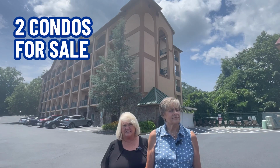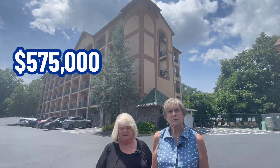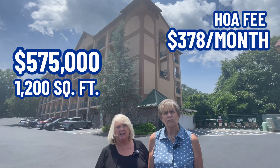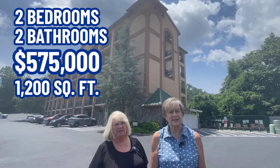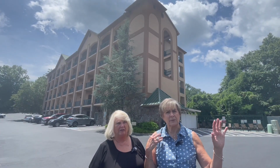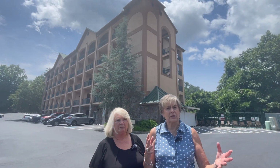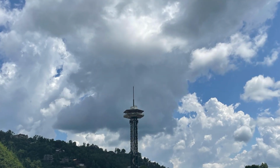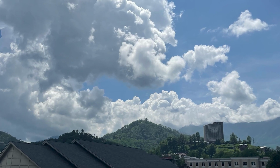There are 2 condos listed for sale in here. They are $575,000 and they have 1,200 square feet. And your HOA here is $338 a month on the 2 bedrooms. And each of those are 2-bedroom and 2-bath condos that are available. As you saw, there's 2 separate buildings here of condominiums, and there are elevators, they have a pool, you have a beautiful view of the Sky Bridge and the Space Needle. So you could sit on your front deck and watch the fireworks.